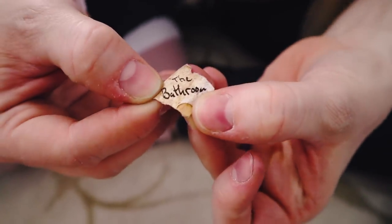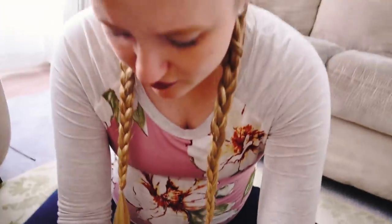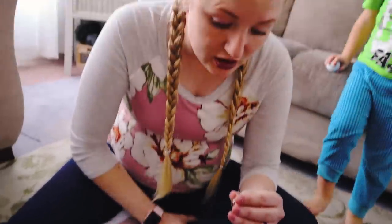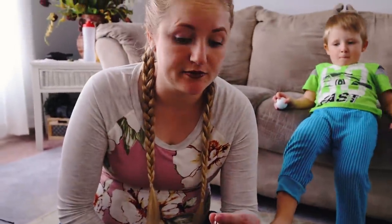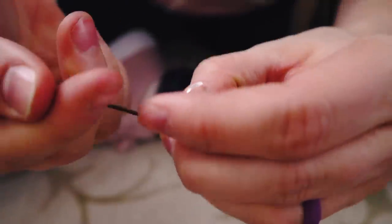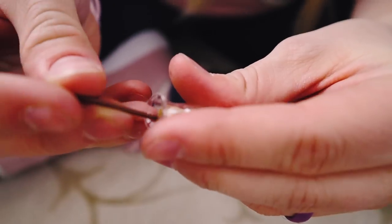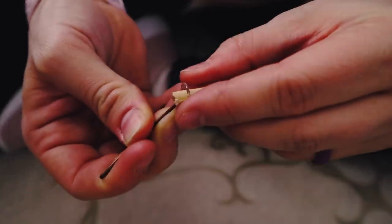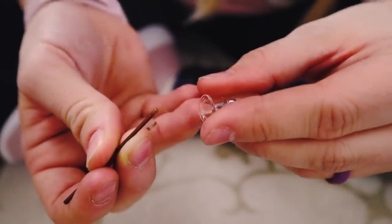The bathroom. Okay, that's part of the clue. I'll go. The bathroom. Get me a bobby pin. Ooh. A bobby pin will work perfectly. Okay. All right, we got a bobby pin here. Good job, Corbin, grabbing the bobby pin. Ooh, it's working. Grab that. Good. Let's see what it says.